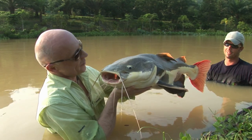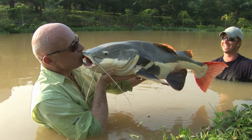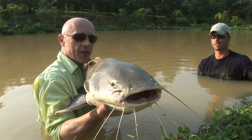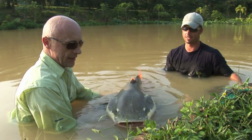My first fish at Gillhams. Absolute beauty. Look at that. Magnificent fish. I could never tire of catching these. Let's give them a breather.